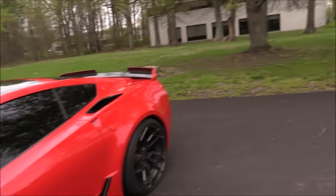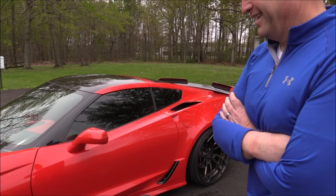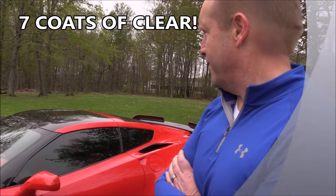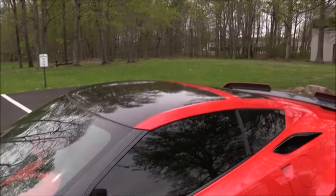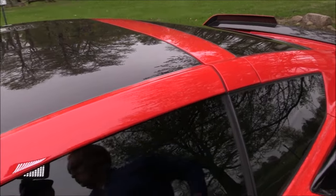Well, I think we just invented a new term, red glass. You hear about black glass. This is red glass right here for you guys. That's right. Oh my gosh. So there are at least seven coats of clear on top of a couple of coats. Seven coats? Yeah, on the entire vehicle. And even the exposed carbon fiber on the top, because in order to perfectly match this paint, even the red spears had to be redone as well.